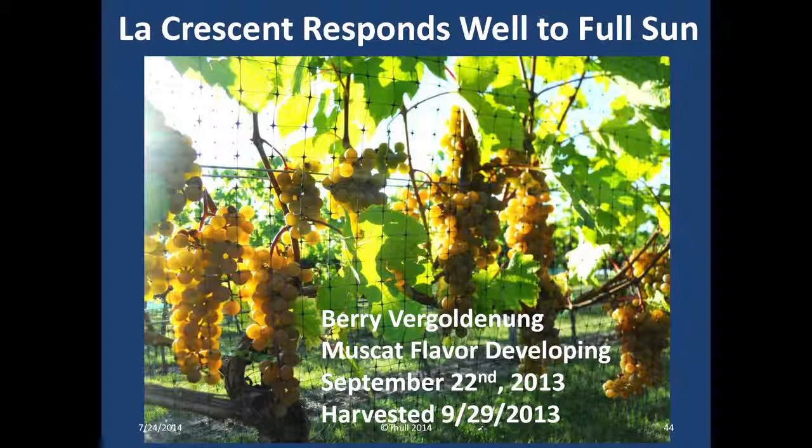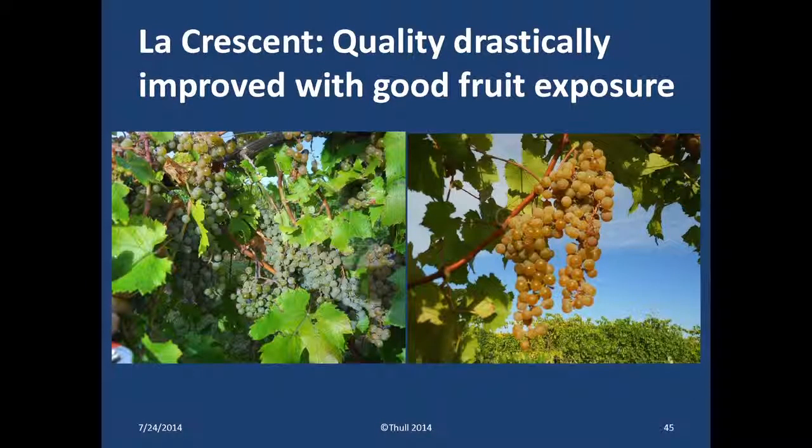It's not Vergoldnung. Does it exist in German? You can answer that, but it just means like the goldening, the berries are goldening up, and that's what I'm looking for, because you get a nice muscat development from that. If you got a canopy that's really dense and shady, you're only going to get these emeralds. This is the same date, and these green berries are never going to taste as nice as these exposed berries on La Crescent, okay? So it's very important to get that exposed.